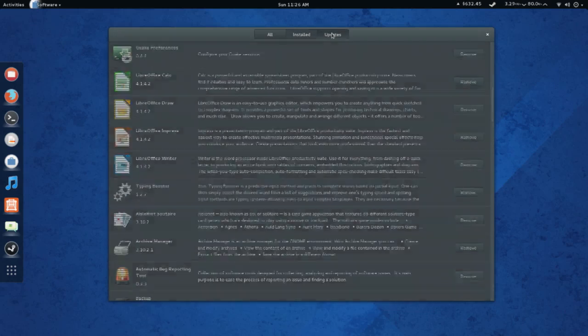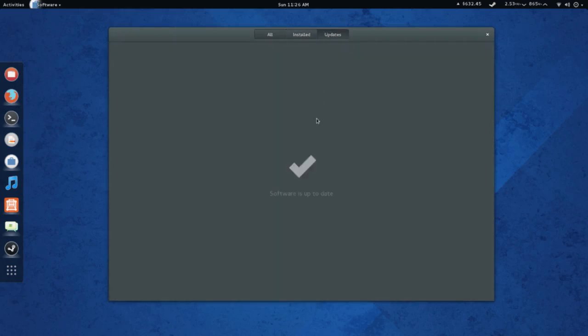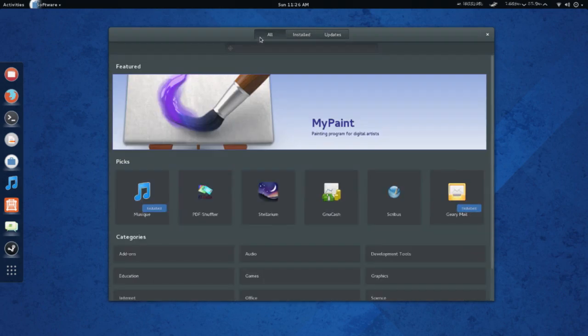What's nice too is it also handles your OS updates. Now this was a little hit and miss for me, but what's cool is when you've got a lot of updates, this update tab pulses. You have updates. I kind of like that though. You know, I honestly thought I was going to hate on this, but I actually like it. I actually like it a lot.